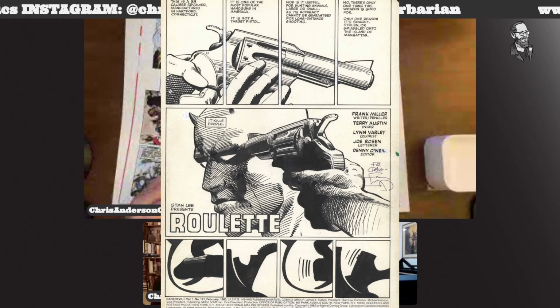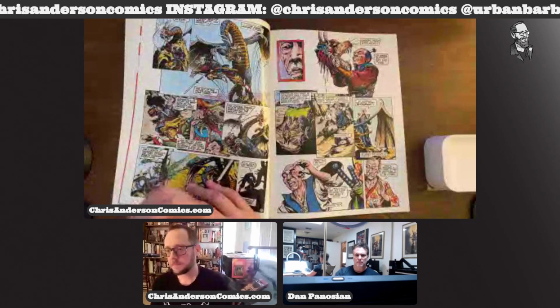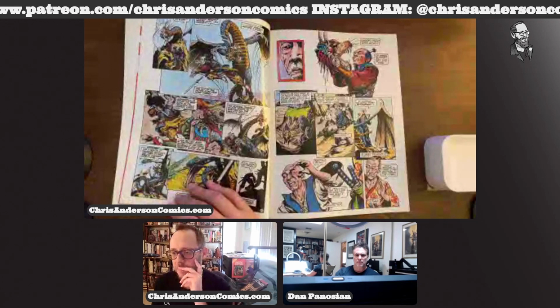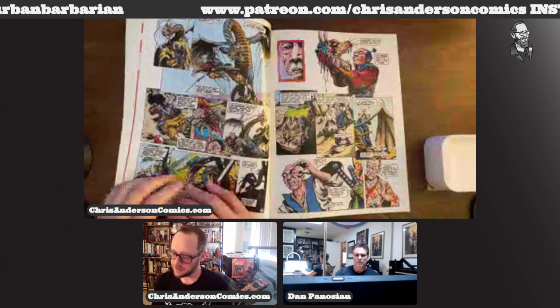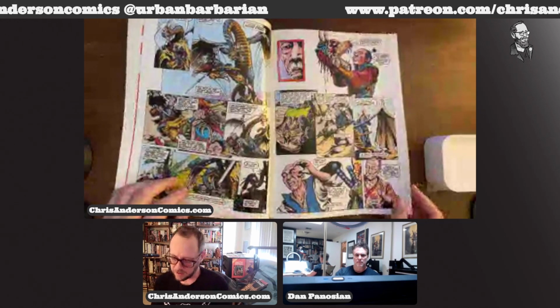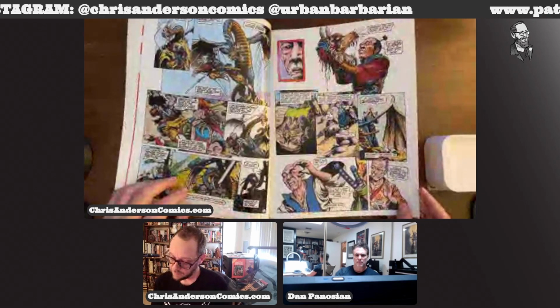It's the issue that says "No More Mr. Nice Guy," and Daredevil's holding up a revolver towards the viewer on the cover. It's a really cool issue. It's so different from what you're used to. They're both such unique inkers. I don't think I've ever seen them side by side.